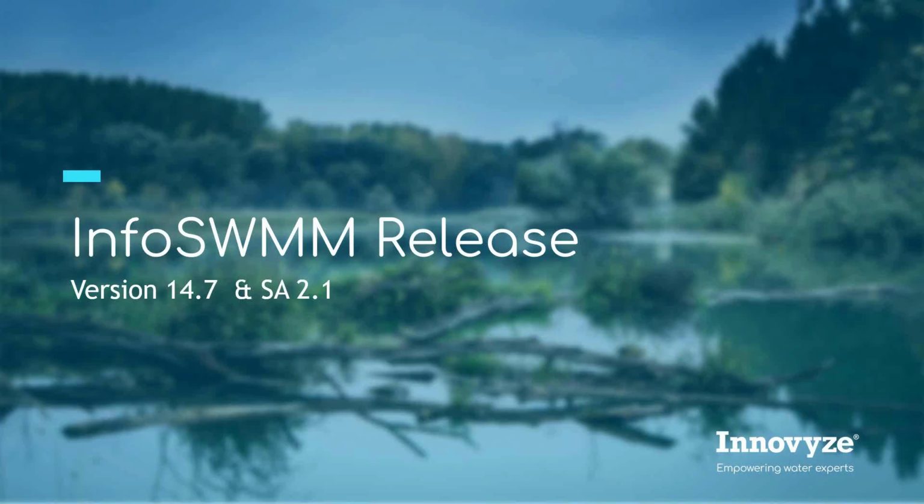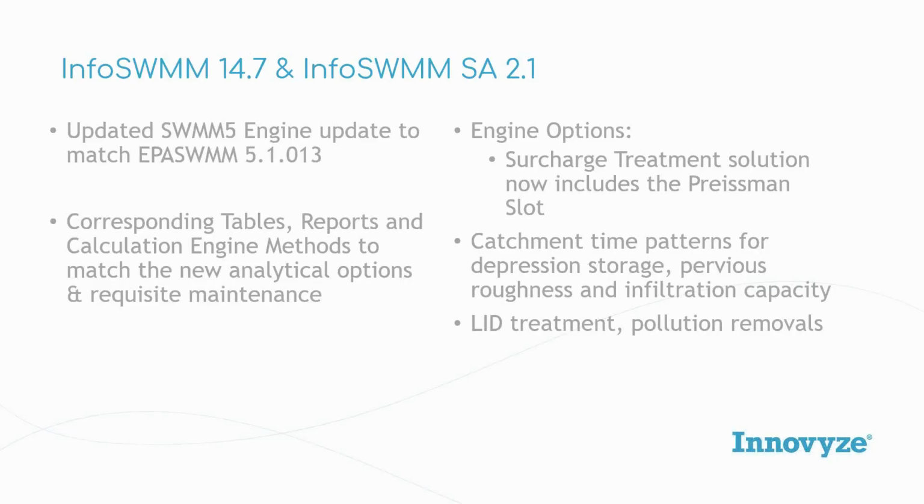So talking about InfoSWM, I want to talk about the InfoSWM release. I think we're going to be getting that up here shortly. Version 14.7, InfoSWM on ArcGIS, and then InfoSWM SA 2.1, which is a standalone. One of the things that we did recently is to get that up with the SWM engine so that we will now have EPA SWM 5.1.13. There are quite a bit of changes, corresponding tables and reports, a new calculation engine method, and then your requisite maintenance, to make sure things are good and stable.